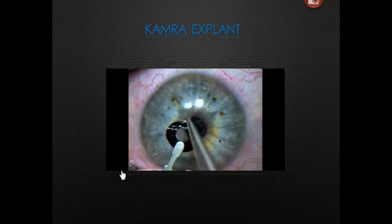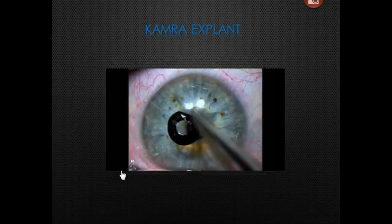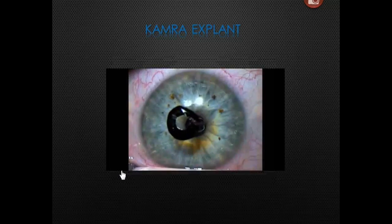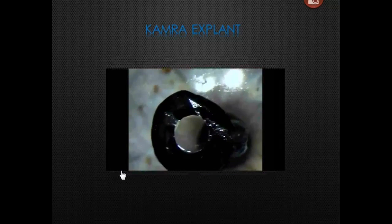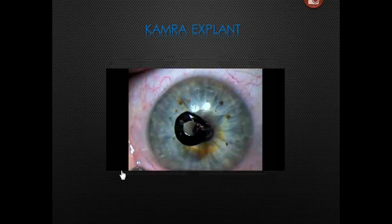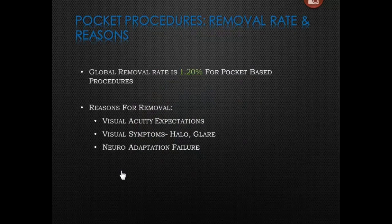As far as her getting back, she returned to her uncorrected vision. This was the patient that was the +2.25 that we talked about earlier. And again, she went back to plano within 1 week post-op. And there is no real evidence of the fact that she had the inlay in. And so that's kind of the magic of these inlays and the fact that they are reversible. Globally, there's a 1.2% explant rate, and that's for the pocket tunnel-based procedure. It's visual expectations, visual symptoms, halo glare, neural adaptation, and healing responses that are the major reasons for inlay removal.